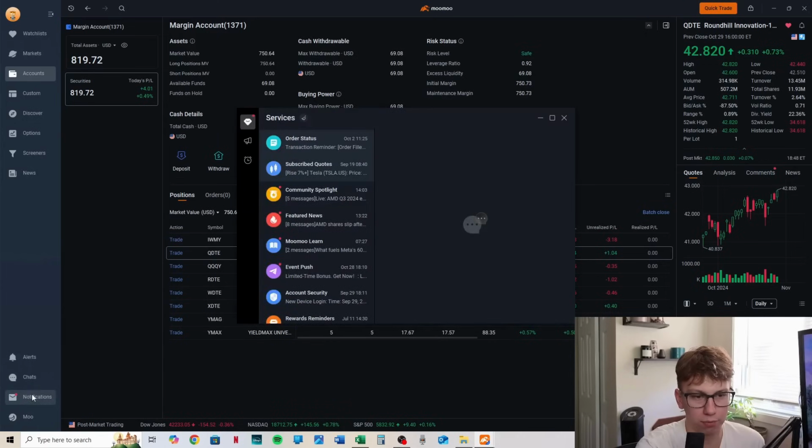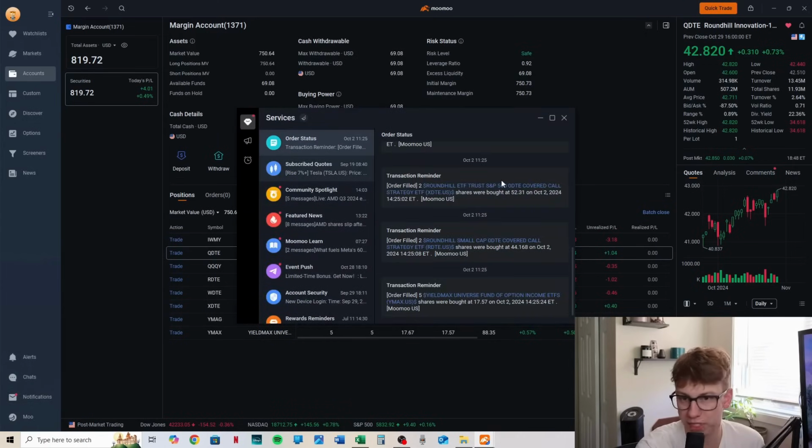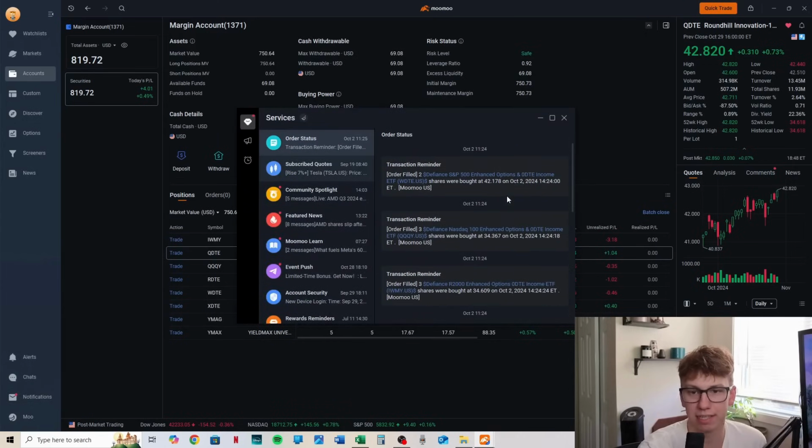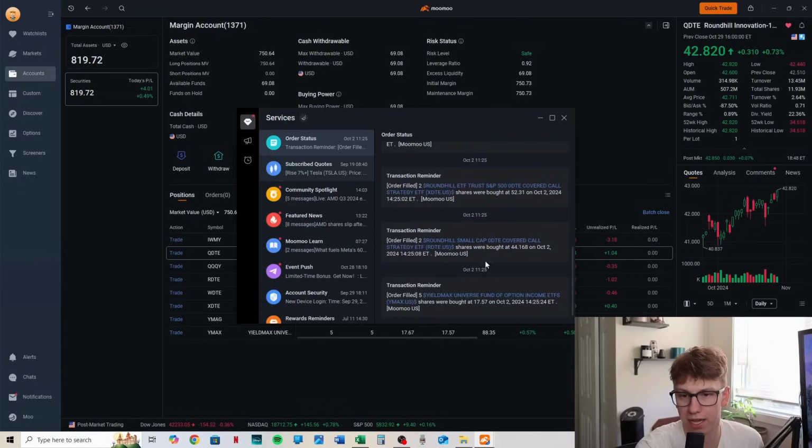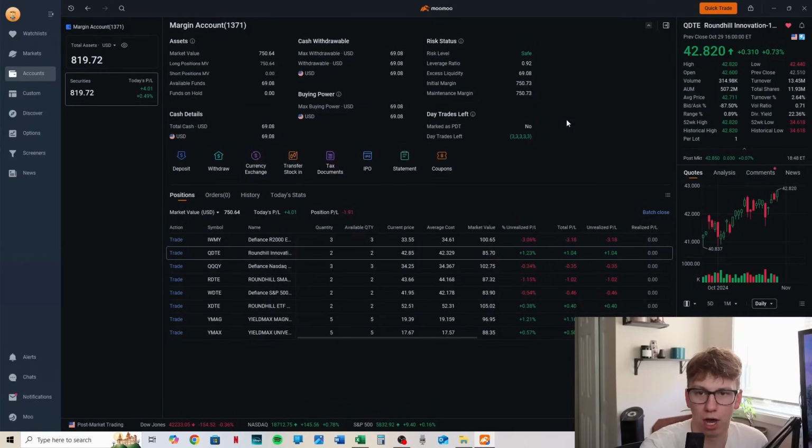So what I'm going to do is pull up notifications here, and we're going to go to order status. What we're going to see is I'm not buying anything else in the fund. This goes all the way back to October 2 when I initially purchased it, and I'm not including any more money, because we're going to add up all the dividends I've been paid out so far at the end of the video, and you'll see my available funds is not going up.